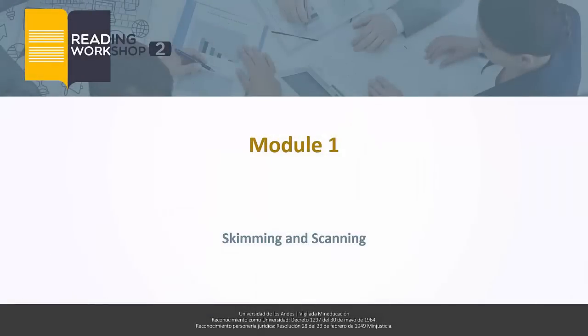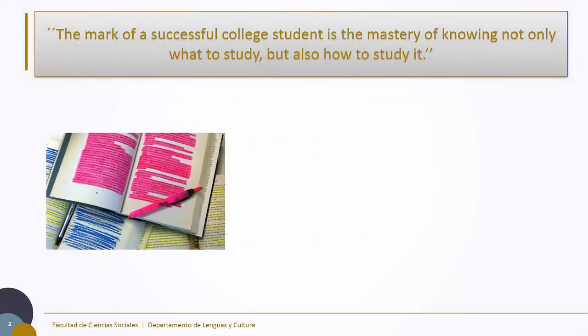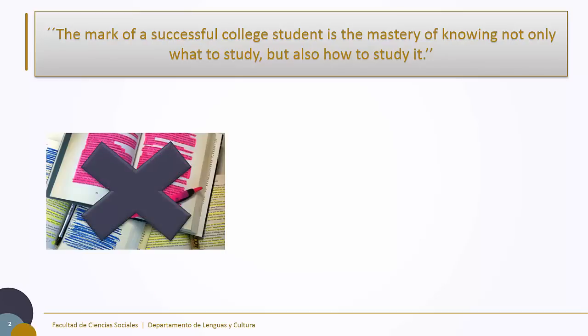Welcome to today's session. In this brief video, you will learn more about the two most practical and most commonly used reading strategies, skimming and scanning. As a student and a professional, you will be assigned a lot of reading. However, often you will not have enough time to read every single word in a book or a paper.